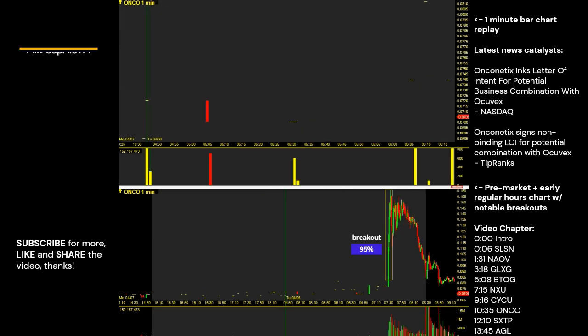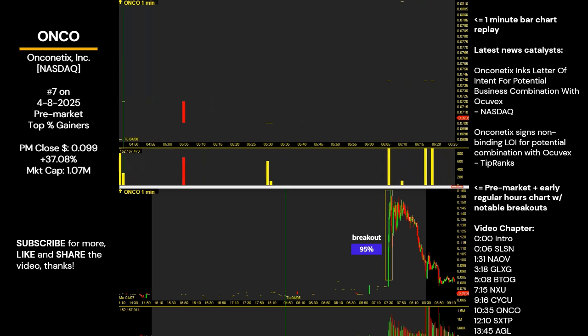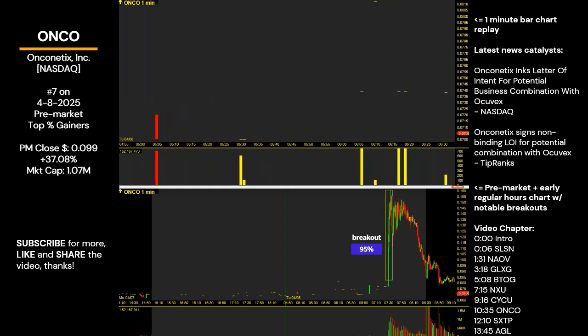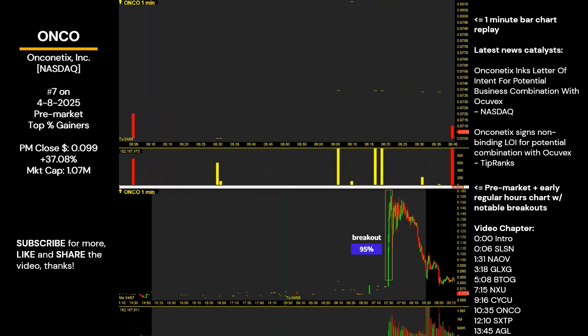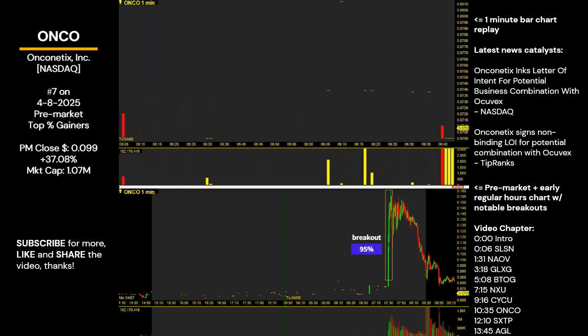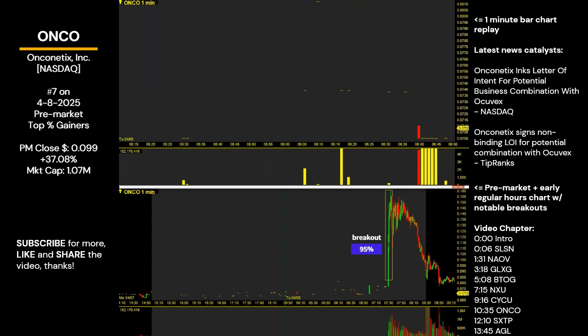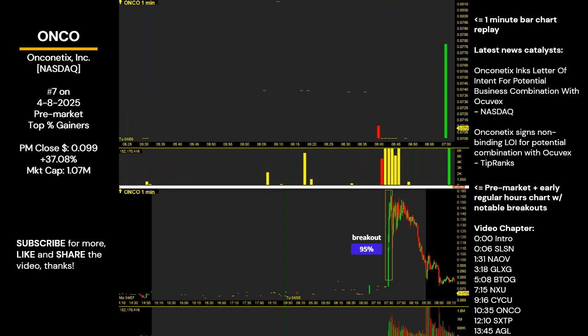Our review on ONCO. Onconetix Incorporated is a commercial-stage biotech company focused on developing and marketing treatments and diagnostics in the oncology space. They're behind Entadfi, an FDA-approved daily oral drug for benign prostatic hyperplasia, and Proclarix, a next-gen blood test for detecting prostate cancer with more precision than the standard PSA test.